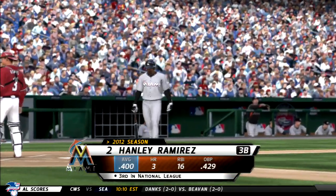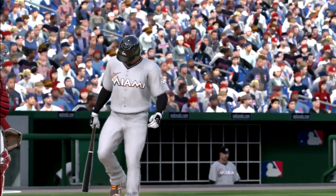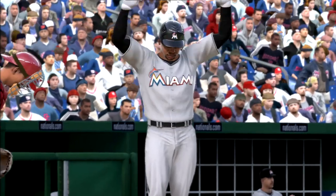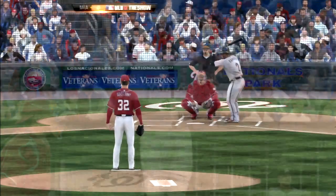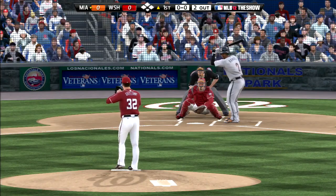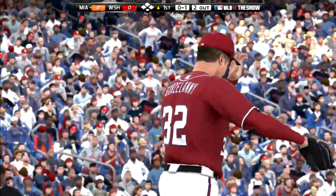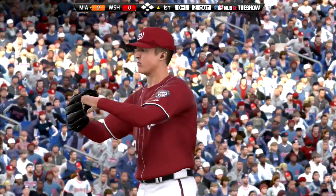Hanley Ramirez will step forward now. Currently third in the National League batting race to begin play. Wow. He pulls the string on that one. One strike. And he's probably not going to throw too many first pitch changeups. That's a pretty darn good call.